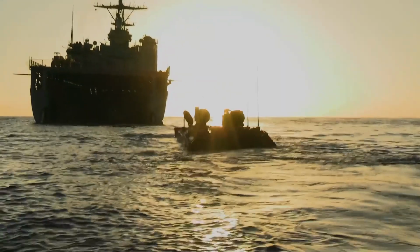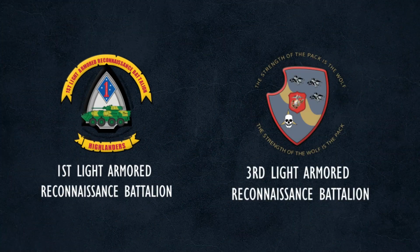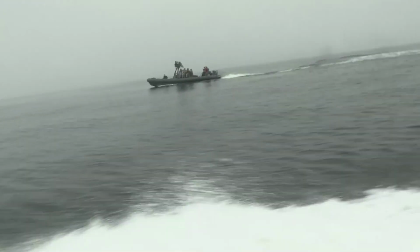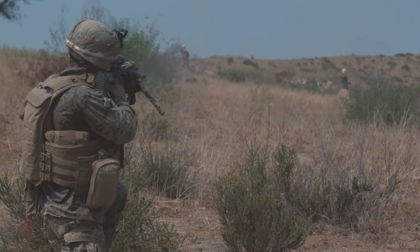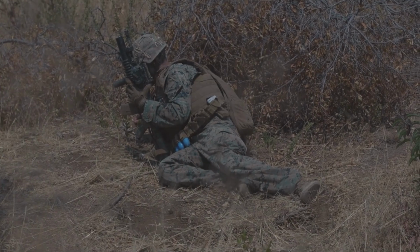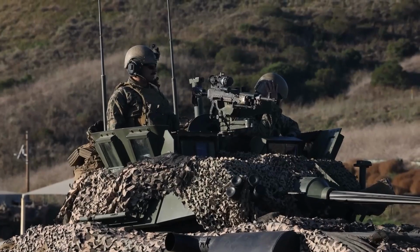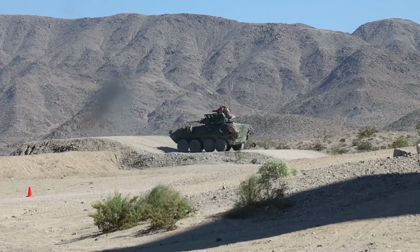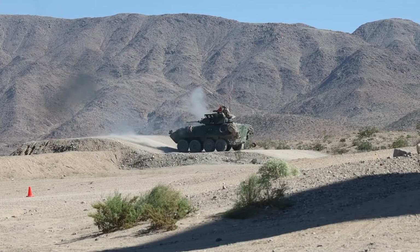The division has 2 light armored reconnaissance battalions. Their mission is to conduct reconnaissance, security, and limited offensive or delaying operations that make use of the unit's mobility and firepower. 1st Light Armored Reconnaissance Battalion was activated in 1985 and is located at Camp Pendleton. 3rd Light Armored Reconnaissance Battalion was activated in 1986 and is located at 29 Palms.